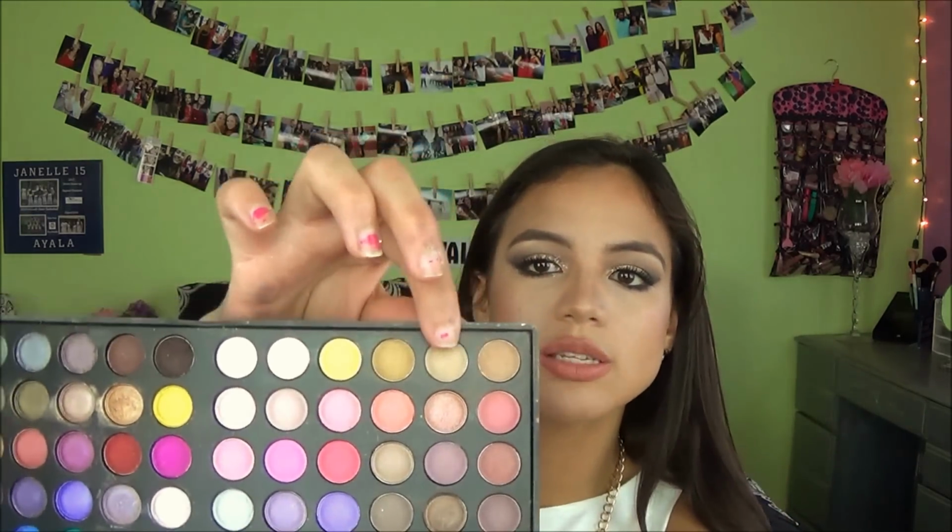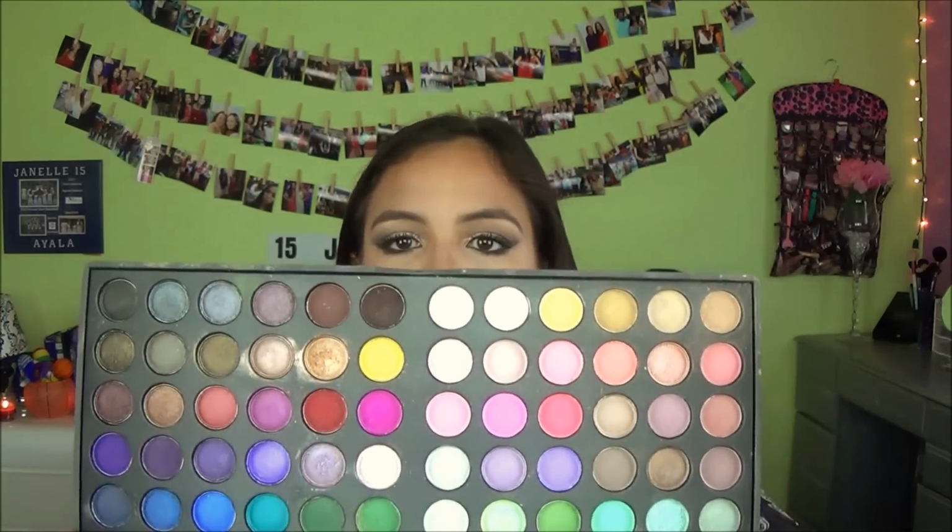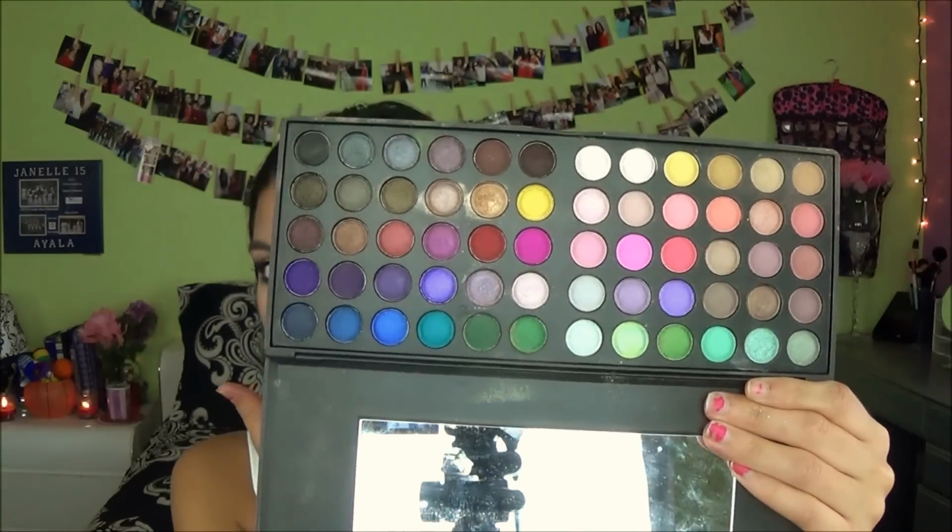Because that's one thing I don't like about palettes, is when they don't have a lot of transition shades. And this has that. It has all of these matte shades here, darker brown shades here, these matte white shades here to highlight under the brow bone. And so, yeah, this is definitely a good palette to pick up, and I use this all the time.